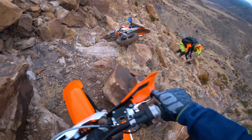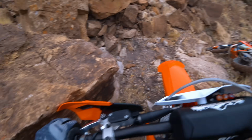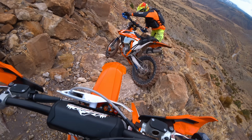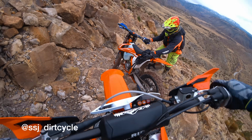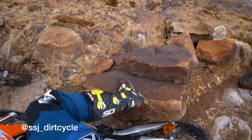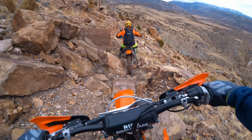Had to make sure Shane was okay here. He was totally okay. He was embarrassed, actually, that he tipped over there. I had to get Shane on the ground because Shane is such a technically sound rider that I wanted to show that he's human sometimes. So he didn't get hurt at all. I got Tyler behind me there, and I think that was the only time Shane hit the ground.